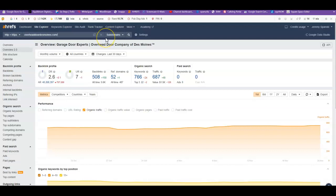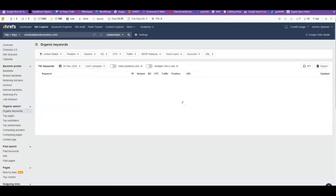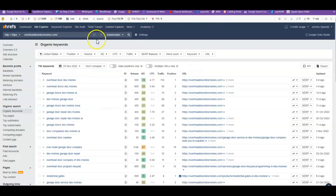Now, we can see that they're being found for 766 keywords, which is quite a bit. And what's really cool about this site is it even shows you what Google is finding them for and the position they're in. So they're being found for all of these. Let's just look at a few. Overhead door Des Moines, overhead doors Des Moines, garage doors Des Moines, IA, Des Moines garage door, garage doors Des Moines, Iowa, and so on and so forth.